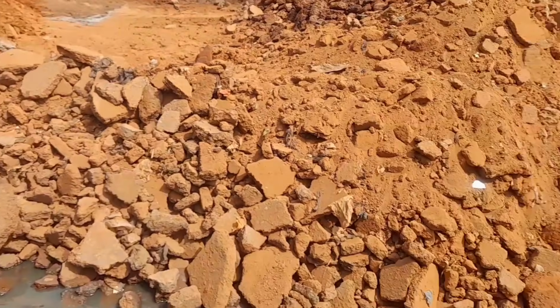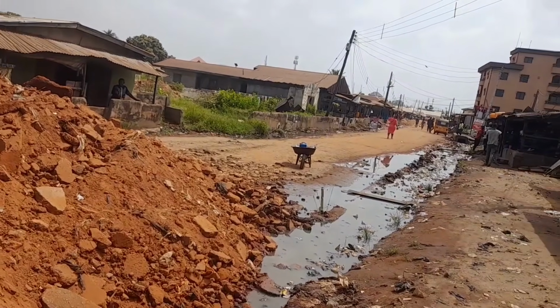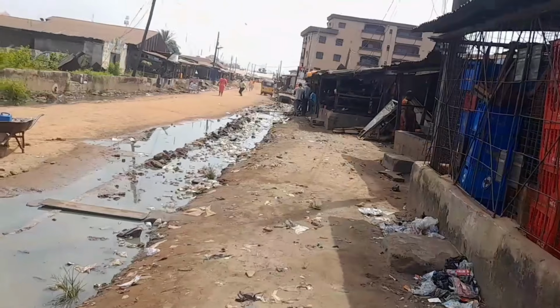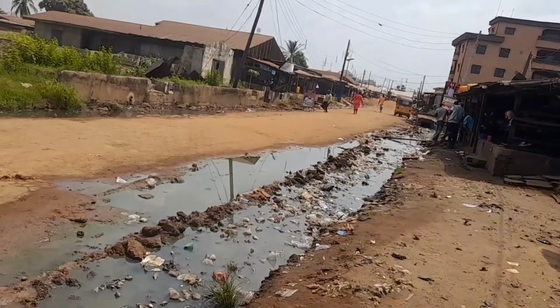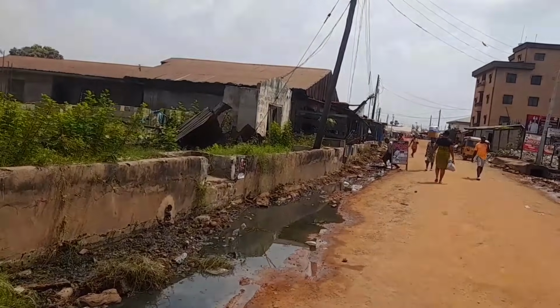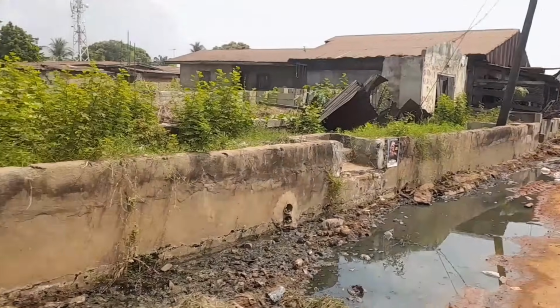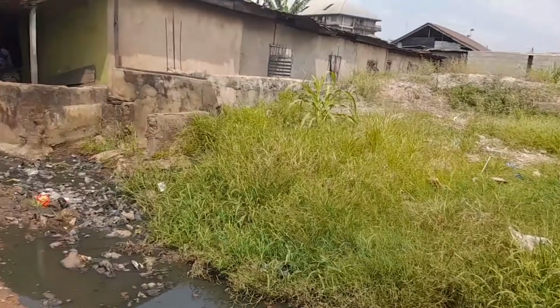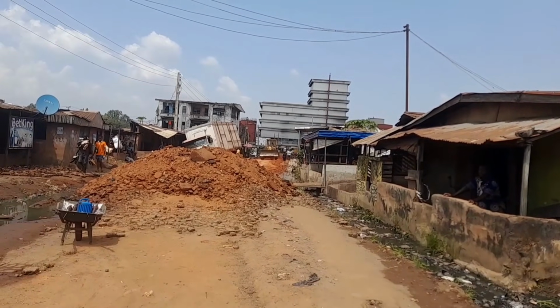So this particular road that is under construction now will take you down to Owerri road, then take you back to this Oboduku road. So it has a link down to Owerri road, and also a link to this Oboduku road. So you can be watching everything for yourself. I don't have much to say about the video. The video has already explained itself. You can see how dirty everywhere is.